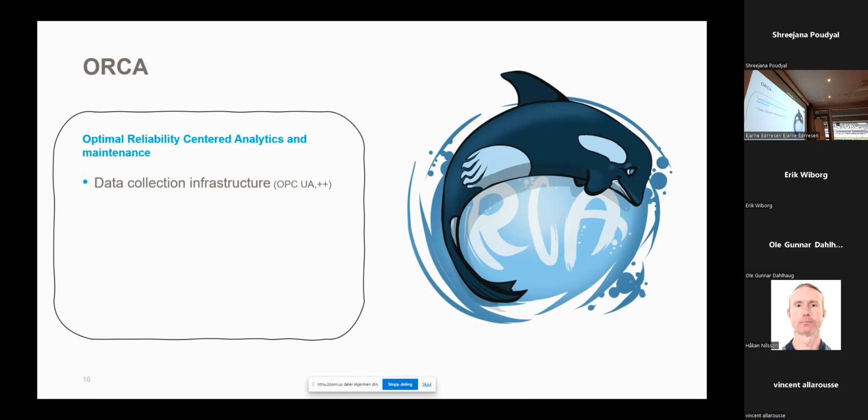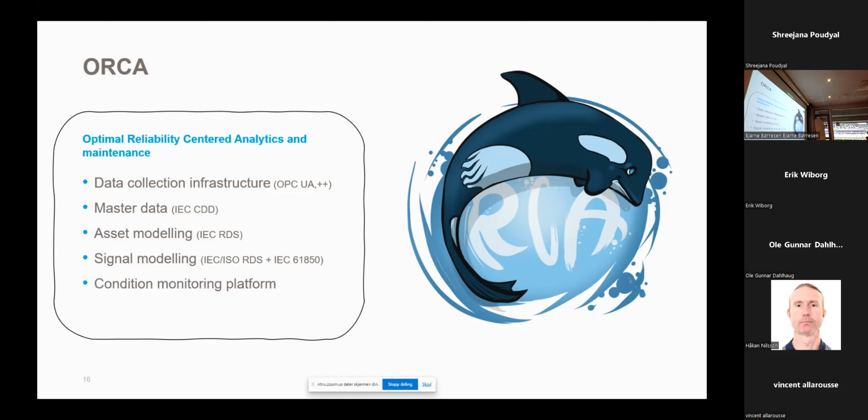So how to collect data, how that should be done, how to present and gather and structure master data for our systems. We're hoping to work more on the IEC's common data dictionary system, working on asset modeling. Here, of course, the RDS will play a big role. Also for signal modeling, where the RDS and 61850 will work together and give us a standardized system that would work, hopefully, from the asset level, already from communication protocol level, all the way up to full exploitation in the market systems of the data, so that it could keep one name all the way through our information channel. Condition monitoring, that's Camilla's specialty, and more.